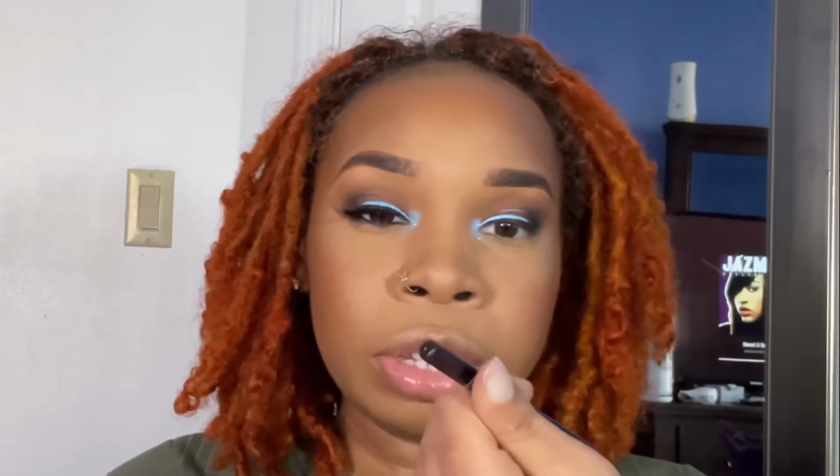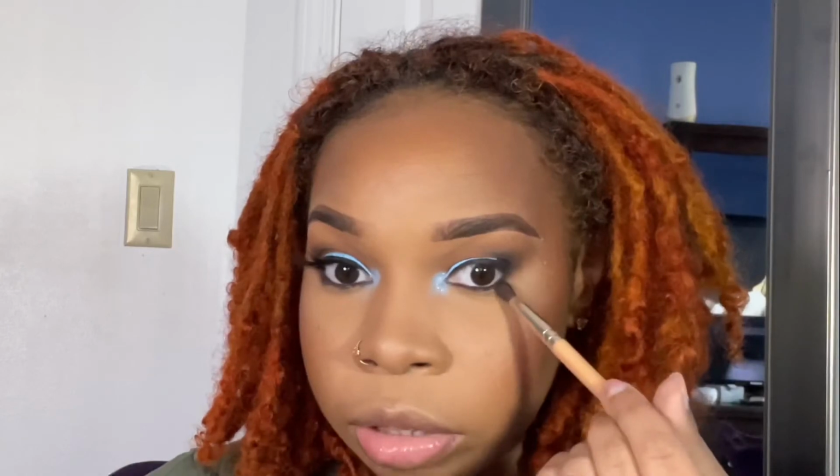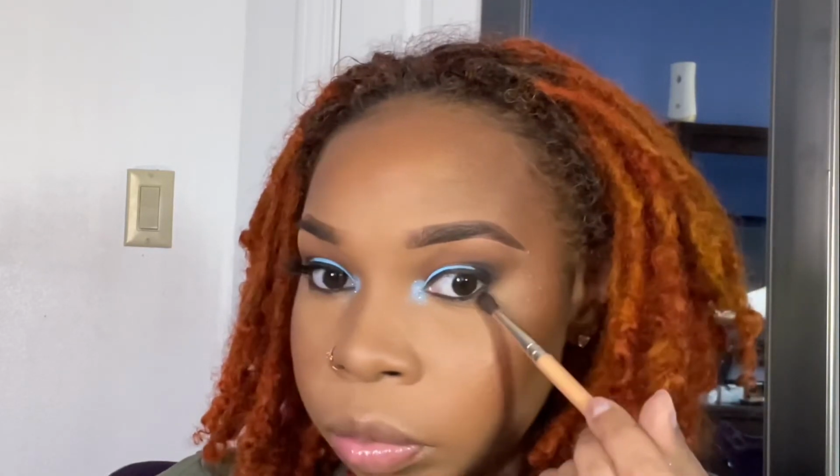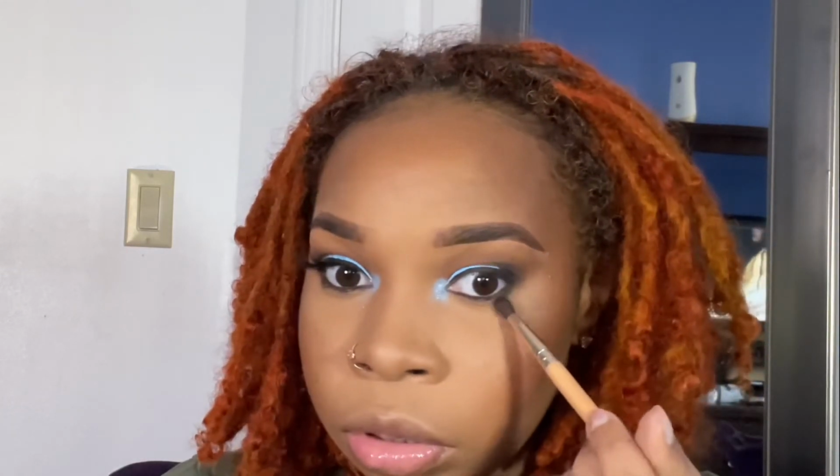Okay, and I'm going to take a brown eyeliner. This is from Makiage, and it's in the shade Oreo. It's their long wear eye pencil. It's really good. It's expensive, but it is good. And I'm just taking what's left on this brush and just smoking out my outer corner at the bottom. Yeah, that's it.